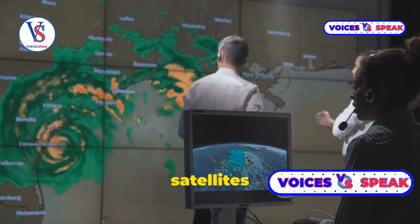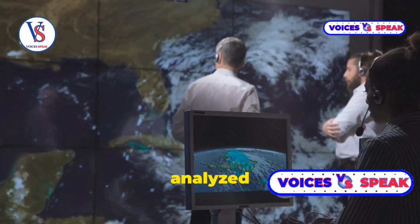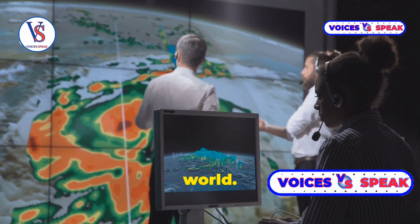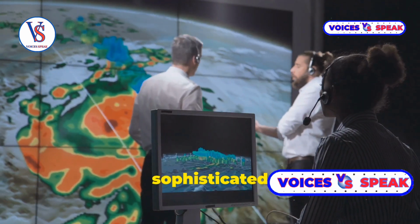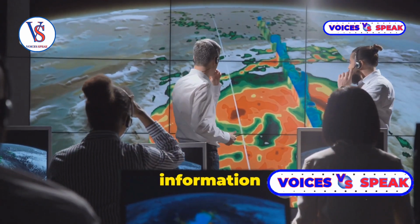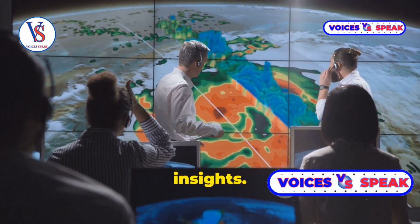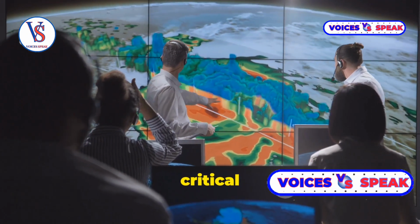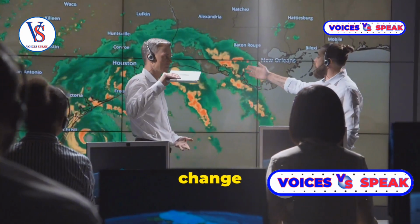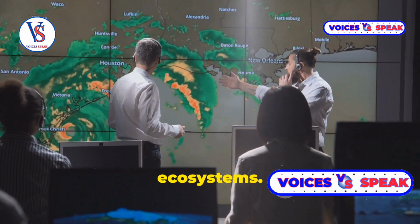The data gathered by satellites is meticulously analyzed by scientists in control rooms around the world. These experts use sophisticated software to interpret the images and data, turning raw information into actionable insights. This process is critical for developing strategies to mitigate the impacts of climate change and protect vulnerable ecosystems.